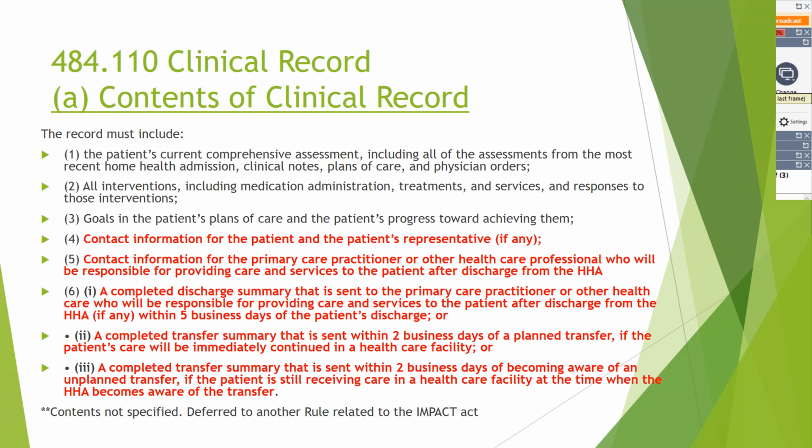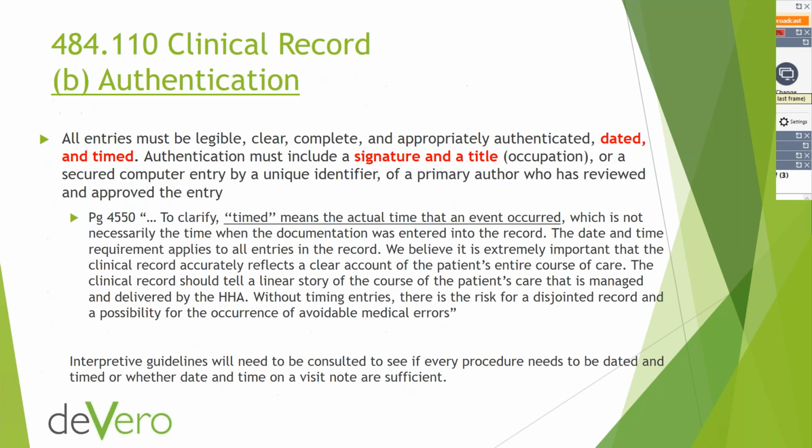That's actually deferred to the Impact Act, but be aware those are new requirements that you'll need to review for 84.110 Section A to be aware of. Going back to the time and the date, it's very important to have the date and the time and the signature and a title of the individual getting those items.